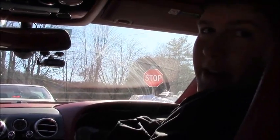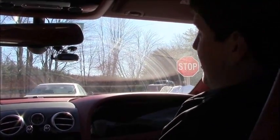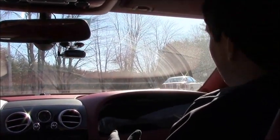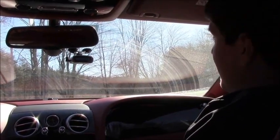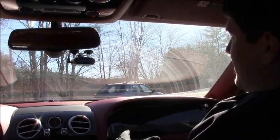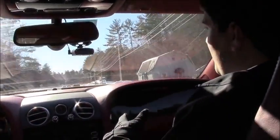Okay, so right now we are in the 2010 Continental GT. It's definitely a cool car. I'm very comfortable. It's got great handling. You can really get around turns quite quickly, and very nice. It's a very balanced car. Again, it's like the British engineering. It's very nice. It's very conservative, and here we have a little bit of acceleration.